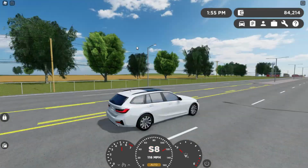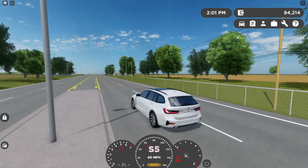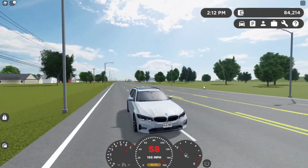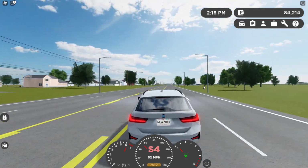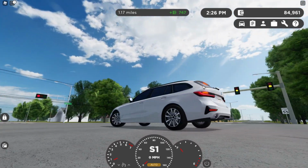Yeah, this car is actually pretty nice to drive. Obviously, the 3-liter M Sport ones are gonna be a lot better, but I'm broke. I can't afford those. All right, looks like we're gonna be hitting 160. Yeah, there we go. So it has a top speed of 160. Brakes are really good. Here are the lights. Yeah, they're very nice. And yeah, this was the BMW 3 Series wagon.